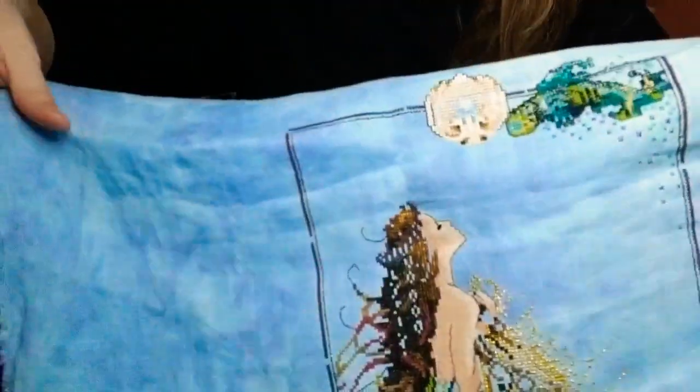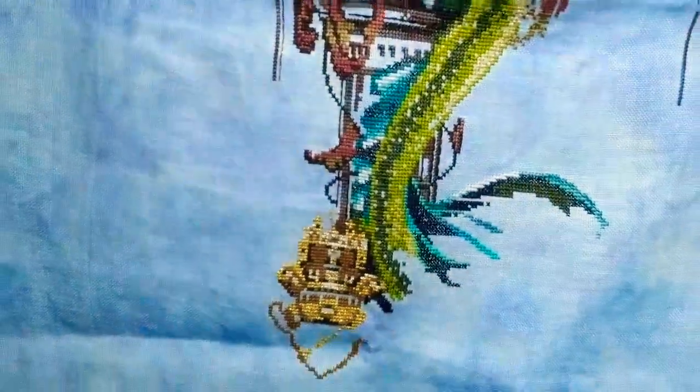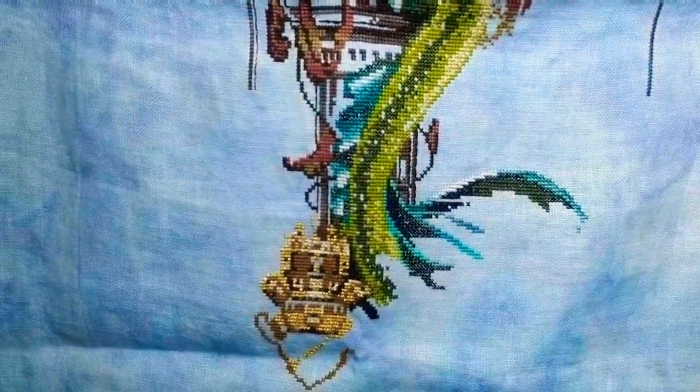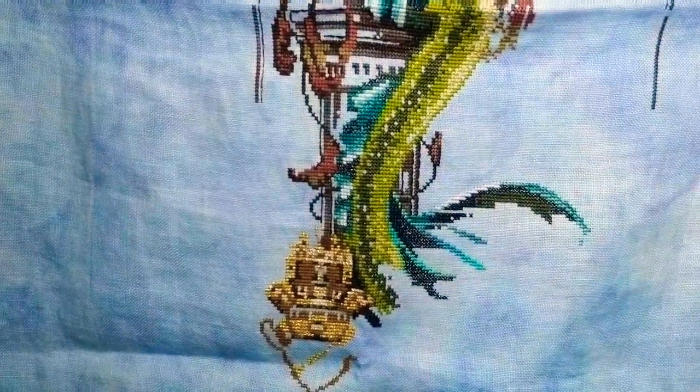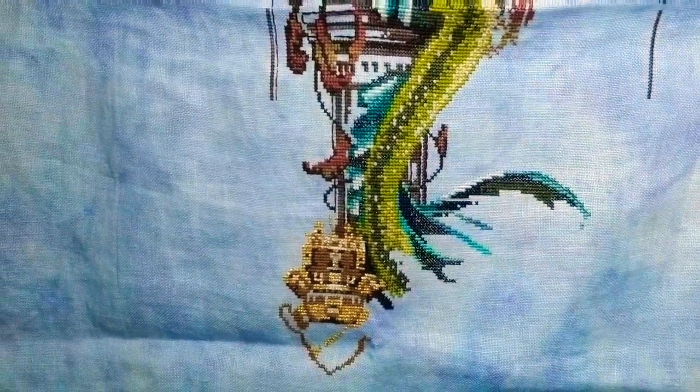Then I've also gotten, let me see if I can drop this. Bloop. That much done too. That looks so good. I just want to finish her. There you go. So I have done all that. I'm always amazed when I look at them. I'm like, wow, I have gotten a lot of stitching in. She's going super fast now.